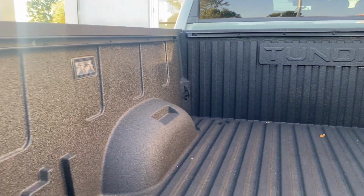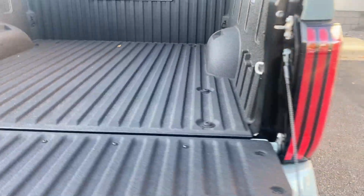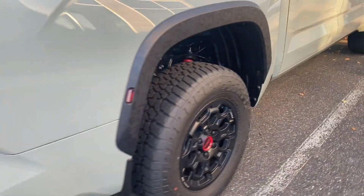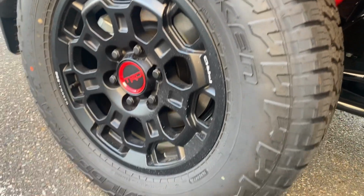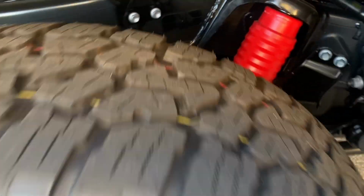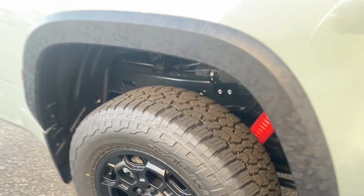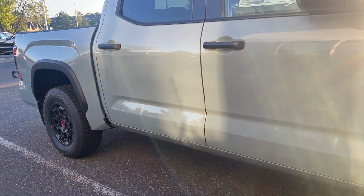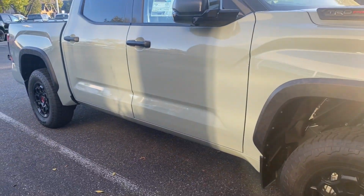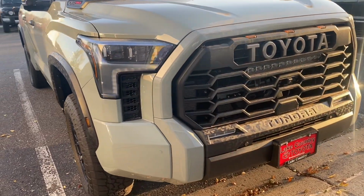Bedliner, composite material reinforced, power outlet, Falcon Wild Peak ATs, again with your Fox shocks front and back. These are going to be hard to get for a while. I don't see it changing anytime soon.